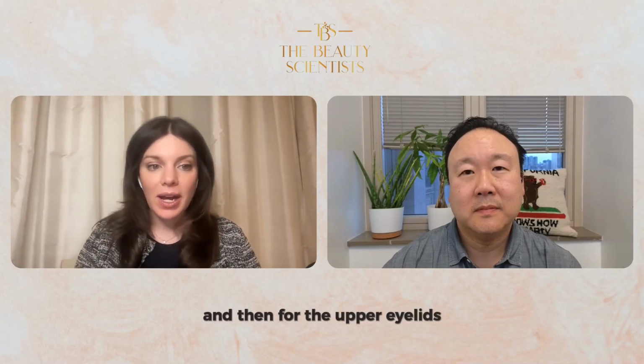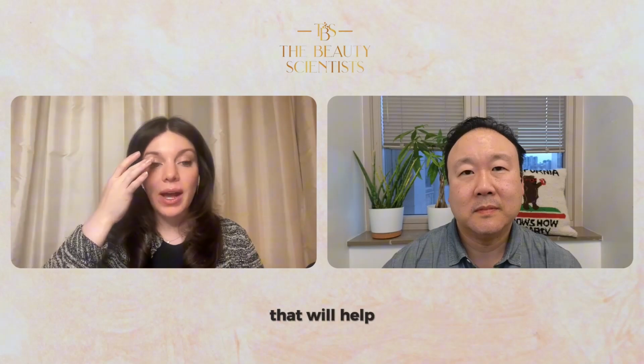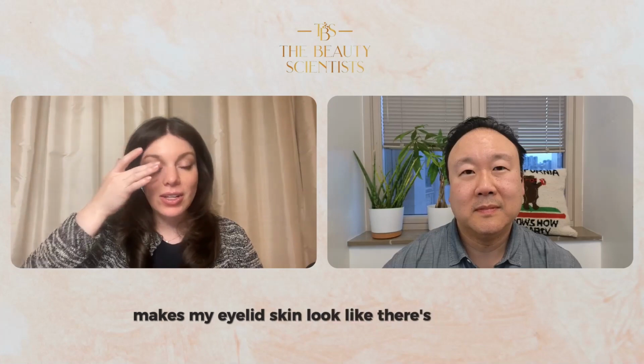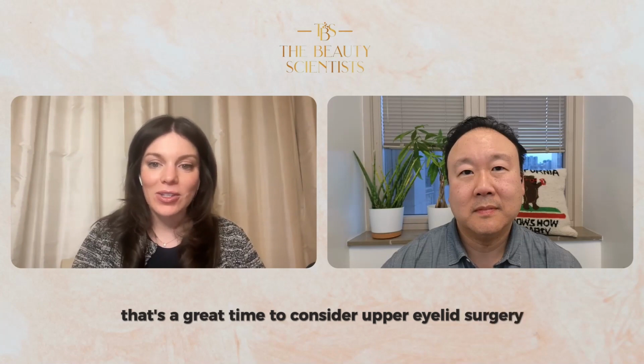And then for the upper eyelids, Botox, if we get a little brow lift going on, that will help because the amount of eyelid skin is intrinsically connected to brow placement. So if we get the brow up a little bit, you can see how it makes my eyelid skin look like there's less there. And once that's not really cutting it, and we've tried laser treatments, which also cinches it up, that's a great time to consider upper eyelid surgery.